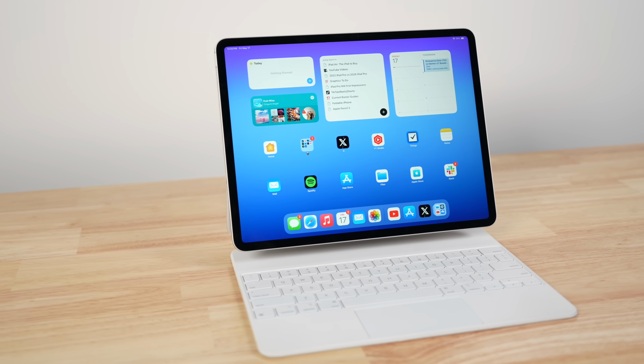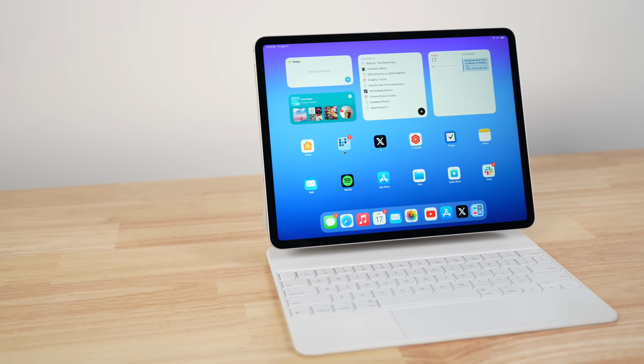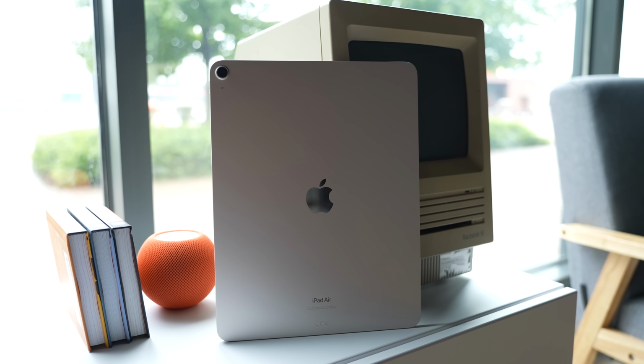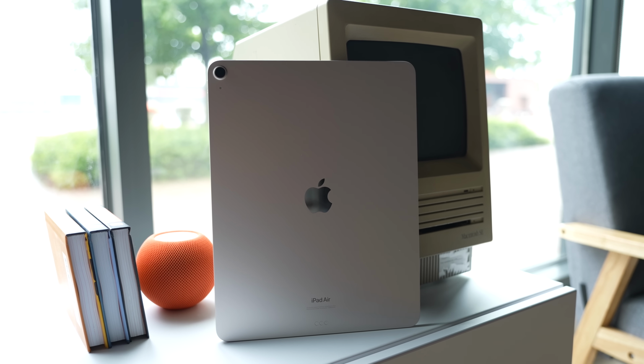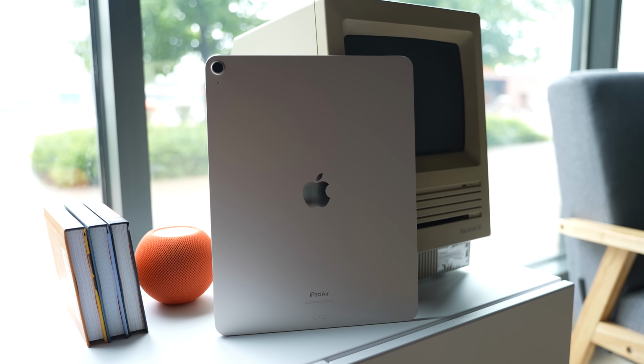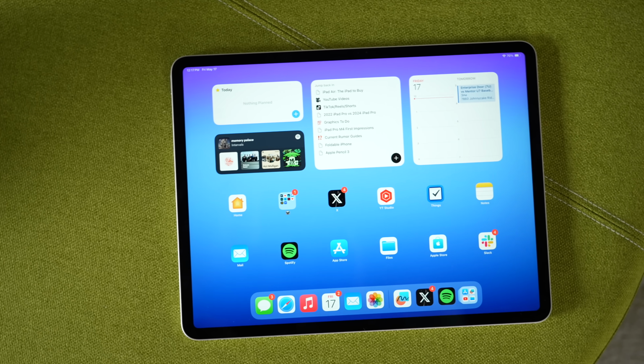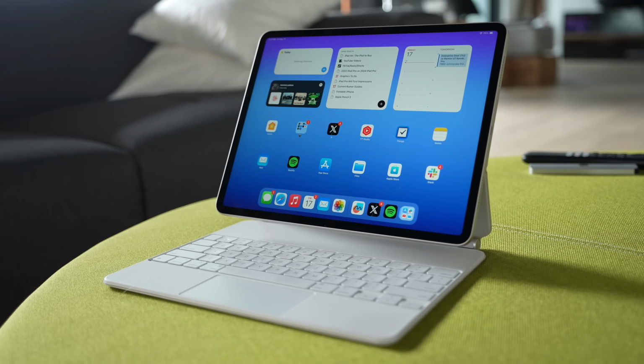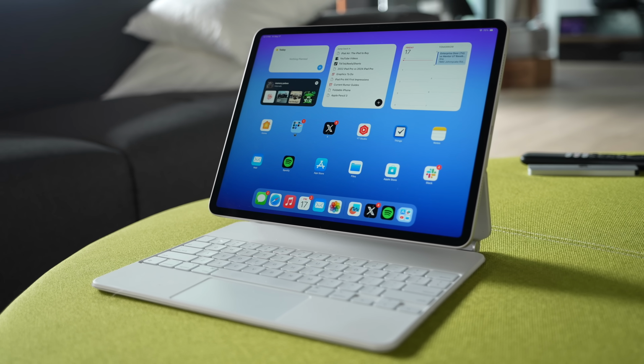Now the biggest change is probably pretty noticeable in that this year we have two models, an 11-inch and a 13-inch. You finally don't need to go Pro to get the bigger size, which is great for those who just wanted a bigger iPad and don't need all of the Pro features. And that does come at a price point. And so now the new M2 11-inch starts at $599 and the 13-inch starts at $799, which is about $400 to $500 cheaper than its Pro counterparts.